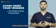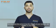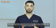Avoid using your veneers to open food packages, loosen knots, and pop lids from bottles. Not only does this compromise the integrity of your veneers, it can weaken or chip them.